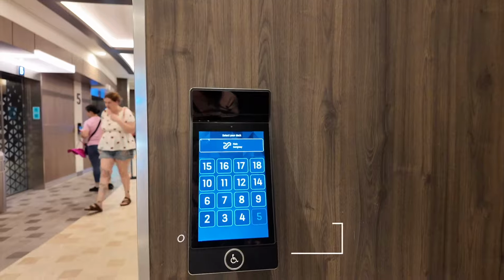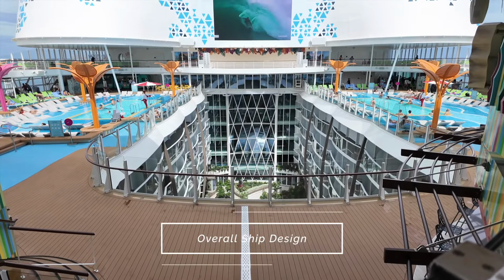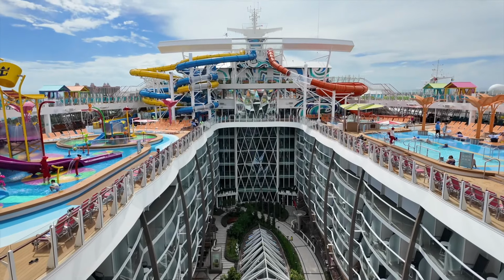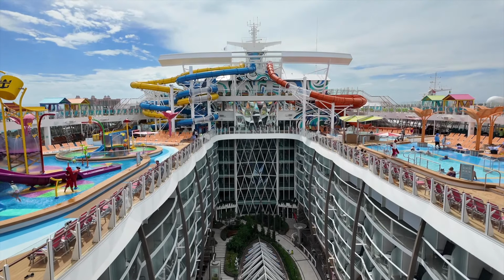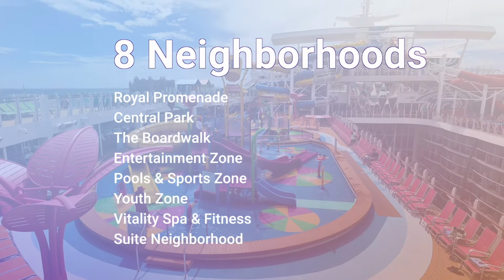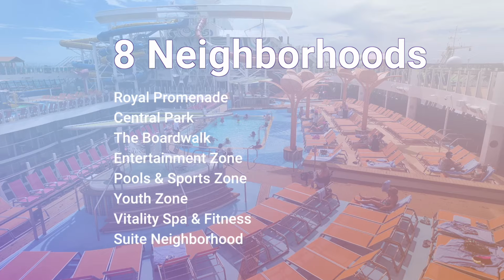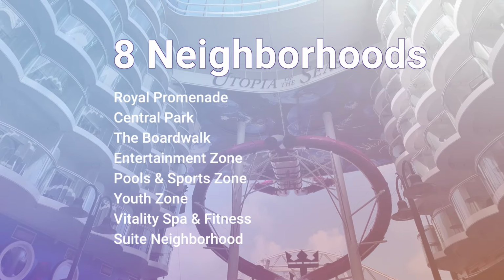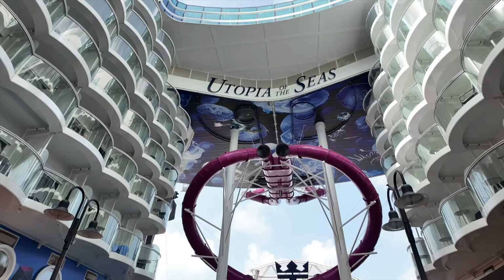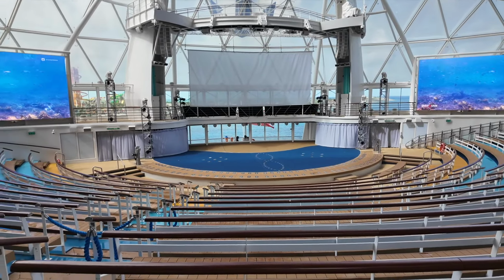Last but not least, let's talk about the overall design of the ship. The Utopia of the Seas is an Oasis-class ship. So Oasis-class ships are comprised of 8 neighborhoods: the Royal Promenade, Central Park, Boardwalk, the Entertainment Zone, Pool and Sports Zone, the Youth Zone, Vitality Spa and Fitness, and the Suite neighborhood. Each of these neighborhoods has its own unique feel, which really makes it great for exploring the ship.